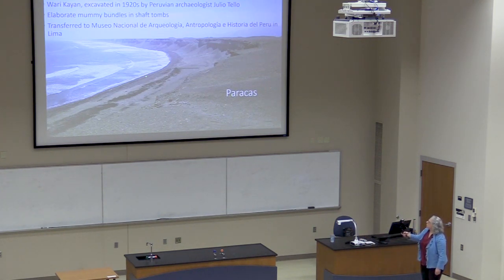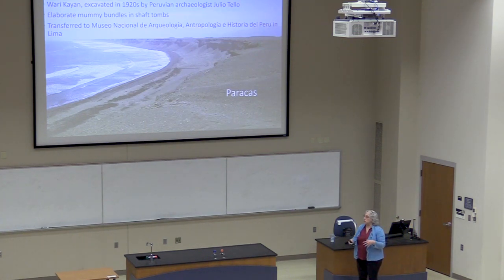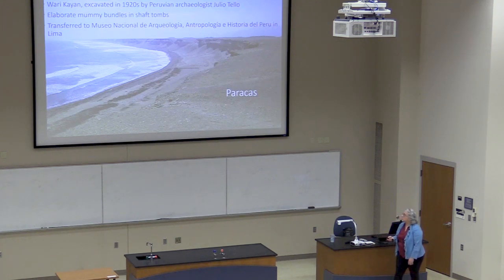Gosh, I don't remember where this picture came from, but the most important site here is the necropolis of Wari Kayan. And this was excavated in the 1920s by the native Peruvian archaeologist Julio Tello. And Tello was actually trained at Harvard and went back to basically found indigenous Peruvian archaeology. In these sites in Paracas, they found these elaborate mummy bundles in shaft tombs. So I'll show you some pictures of what that looks like, again, drawings of these things. And nearly all of these have been transferred to the National Museum in Lima, where they still reside.